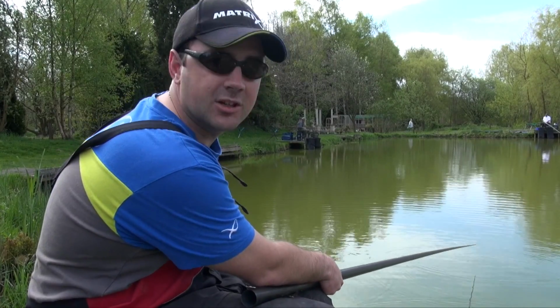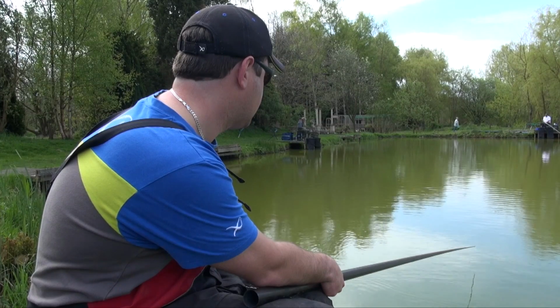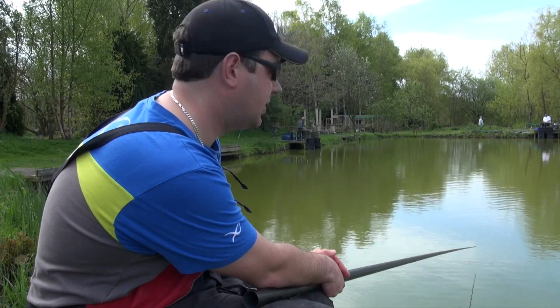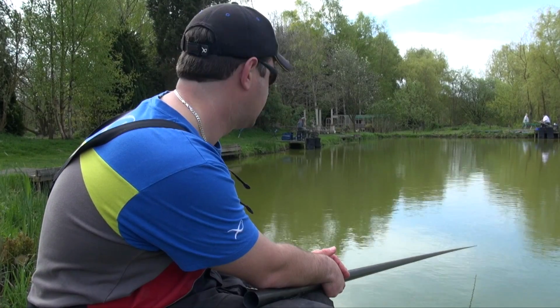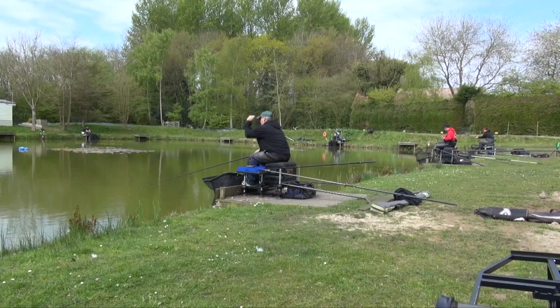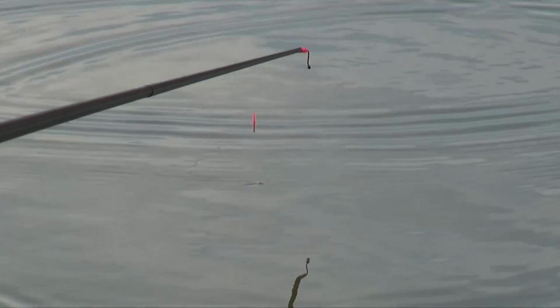If they come that close it'll be great because it's just so much quicker, but yeah, it's a bit undecided if it's the right thing to do at the moment. I'm going to plug away for a little bit, but I'm looking up the bank and I'm already five or six fish behind, which isn't a great start.